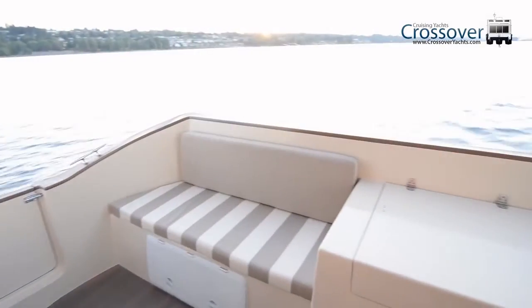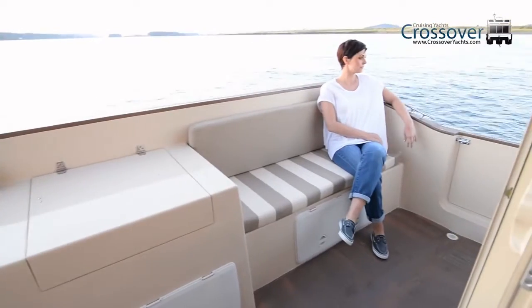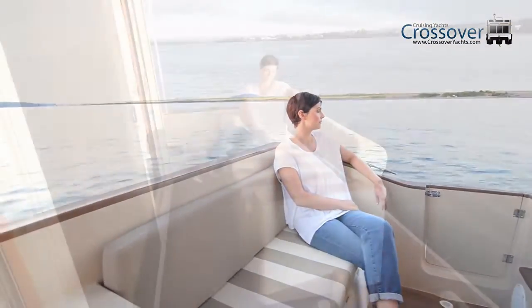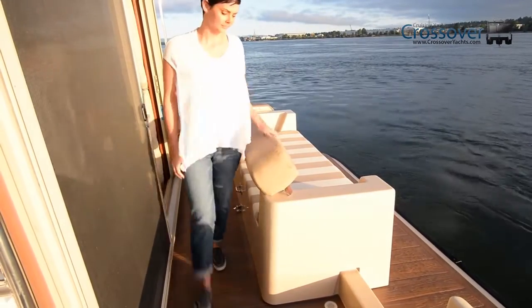The Crossover has cockpits with great seating at both ends of the boat. The forward cockpit has an unbeatable view while cruising. The windlass and anchor are in the middle and double as a tabletop. The aft cockpit has a seat that can be flipped to face either direction.